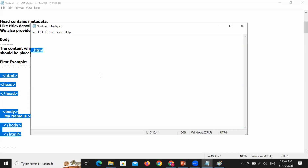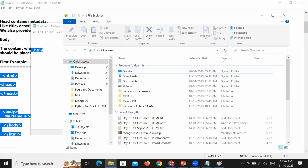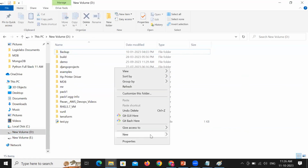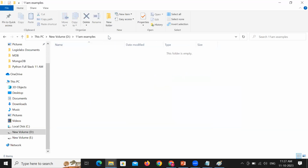Okay, so what I'll do, my dear participants, in my laptop, in my D drive, I create a new folder with the name 11 AM examples. Correct. In the D drive, I have created a folder with today's session timing, 11 a.m., at which we started. In this D drive 11 a.m. folder, I want to save my HTML page. First, let's create the HTML page.